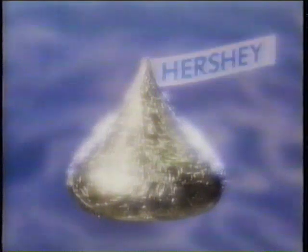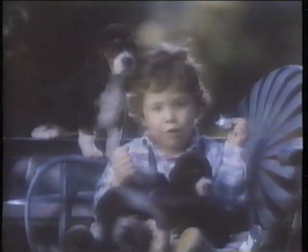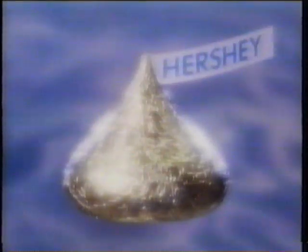A very special kiss is on its way. A special kiss, a Hershey kiss, will sweeten your day. It's so nice to be kissed. How can you resist? The big taste of chocolate is coming your way. Are you ready? Let's get a little closer for a special kiss, a Hershey kiss. The big taste of chocolate in a little Hershey kiss, to sweeten your day.